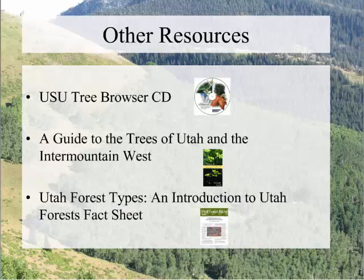Wanted to bring up some other resources available to you through our website, which will be featured on our next slide. One of them is a USU Tree Browser CD that offers all the trees that we talked about, lots of full color photographs and descriptions of those, along with several hundred other trees that are not native to Utah but do grow here and grow well. If somebody is considering planting a tree in their yard, it's a great way to get a feel for what attributes different trees have and what they look like, and what they might look like in fall foliage and such.